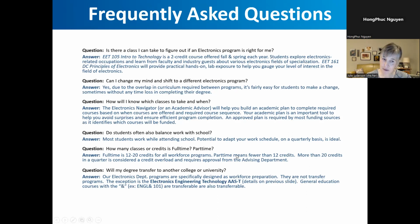How many classes or credits are full-time? 12 to 20 credits is full-time attendance, as I mentioned. Most in Prof Tech programs, most electronics students, are taking 15 credits per quarter.